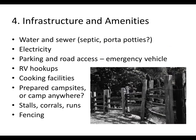Because you need to think of the infrastructure involved. So if you have people staying on your farm, what are you going to do for water? What are you going to do for sewer? Are you going to do septic? Can you add them to your septic? Are you going to do porta potties? Are you going to do something else? If you need electricity, where is that coming from? Where are you going to park people, and how are they going to get to that parking? And you need road access for emergency vehicles. So do you already have that to your farm? I would assume that you do.